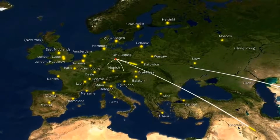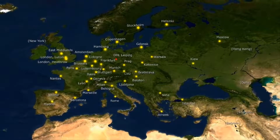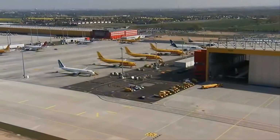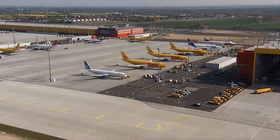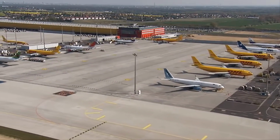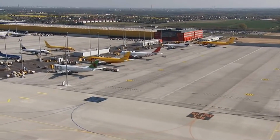The freight centre includes a network of 120,000 addresses in more than 220 countries and regions of the world. Within the shortest time possible, one of the world's largest air freight transshipment centres was established in the heart of Europe, in central Germany, on an area of 2 million square metres.